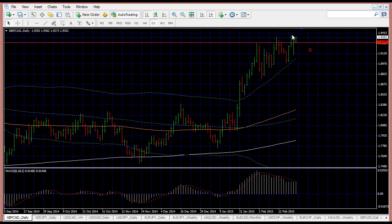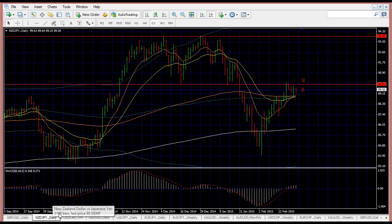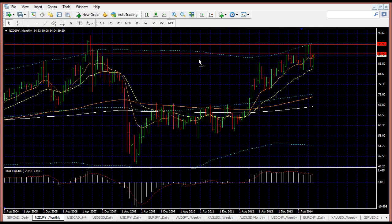Once there's a bar that closes above the previous high over here, then I could possibly look for buying signals to enter on the lower time frame. So this is the analysis for GBP CAD for this week. Let's go on to the next pair, the New Zealand Yen. For the New Zealand Yen, let's take a look.